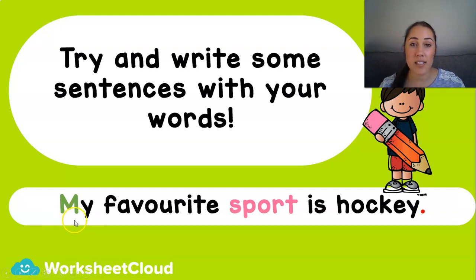Our capital letter says we may start reading the sentence, and by the time we get to the end of the sentence, which is red, it's red because on a traffic light, red means stop. So our full stop says, now you may stop reading and take a breath and get ready for the next sentence to start.